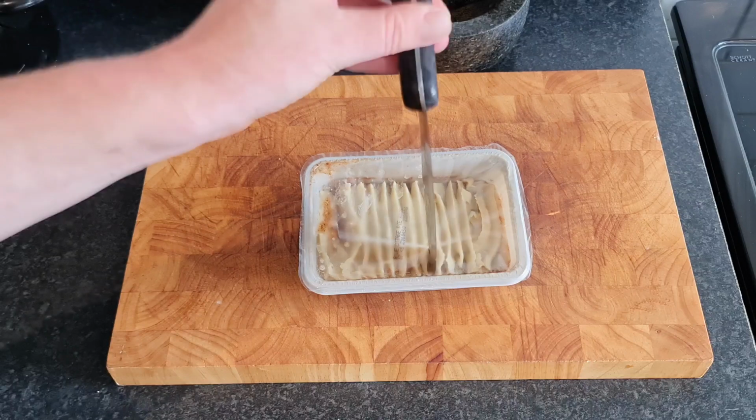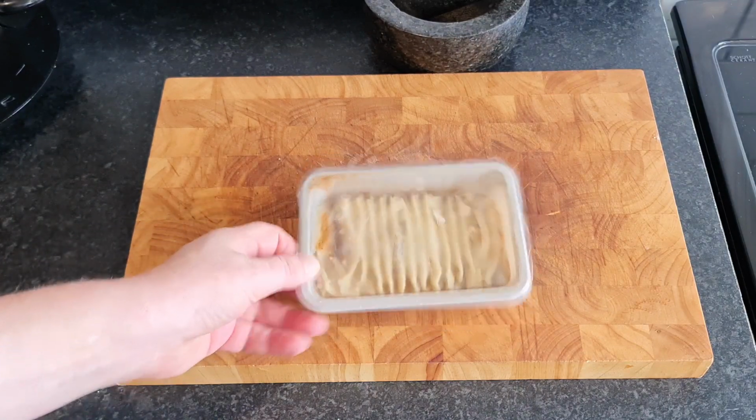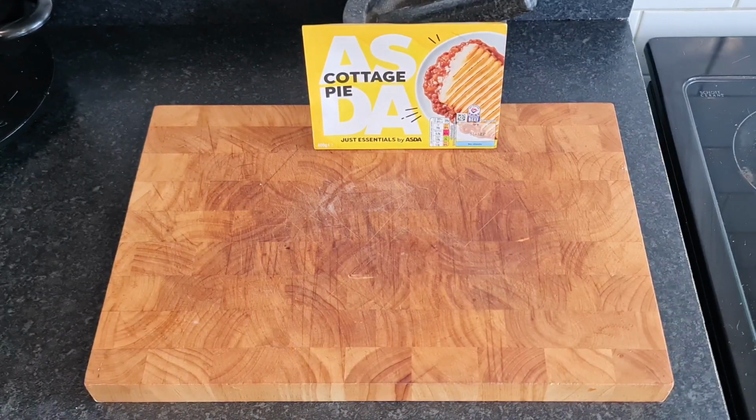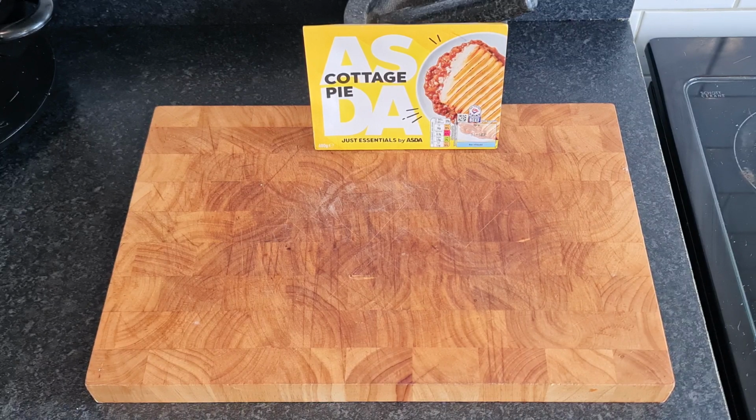It says pierce the film several times, that'll do. Cook on full power for 6 minutes. I'm actually going to do exactly how it says, the full 6 minutes, because I want to make sure it's cooked and doesn't give me the trots. Oh, God. Right, see you in 6 minutes. 6 minutes! Now, this is proper bubbling like hell.